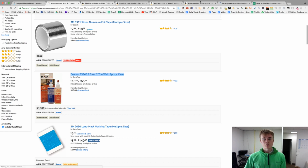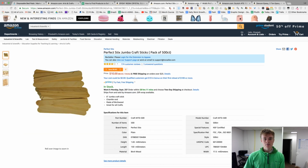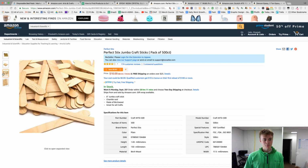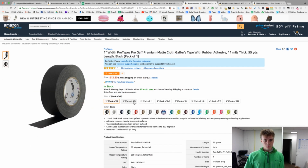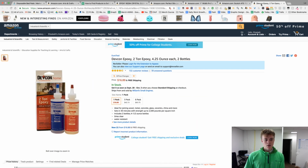Okay, so we have our 5 products to start out with. We have resin, we have sticks, we have gaff tape. And the reason I'm choosing this one, even though it's $10, is I feel like we could just sell a 1,000 pack and do it for 17 bucks, because I can't imagine this being expensive to manufacture. Gaff tape, Scotch, like a tape gun, and epoxy.